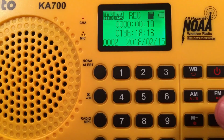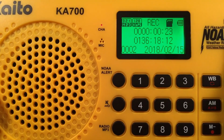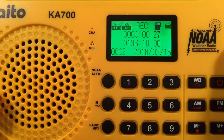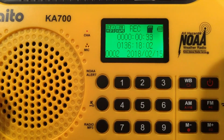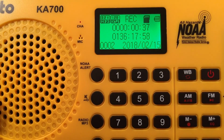Also, a bit of information, if you're on the FM band and you're recording your song and it's in stereo, it records in stereo. Another great feature. I love it. The recordings come out beautiful. I did not detect any kind of noise from the recording function, like the lesser inexpensive radios. So it's a great recorder.